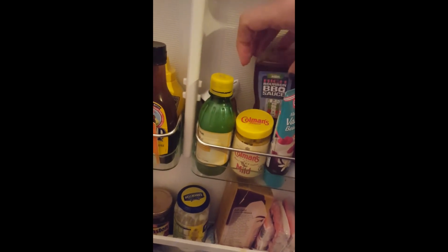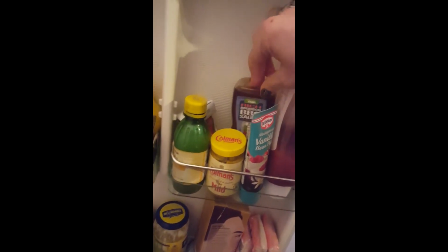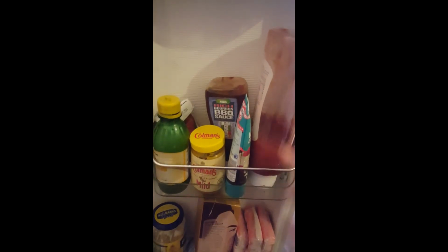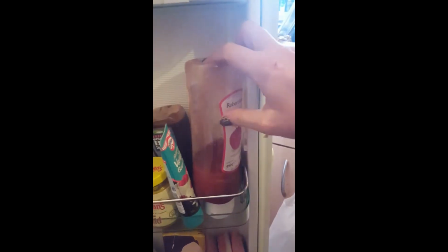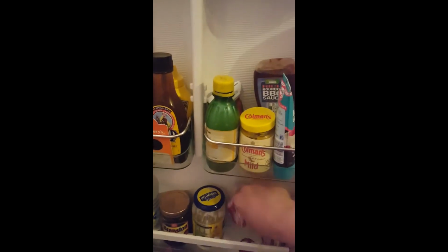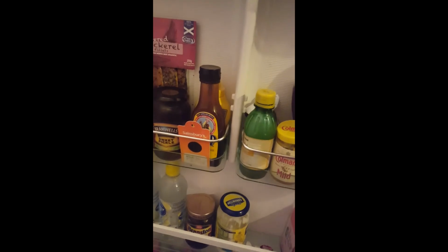Is this barbecue sauce? Yeah, barbecue sauce. We don't use this one now. Now we use the Crucials barbecue sauce, but that probably needs throwing out actually. It's been in the fridge for a while. Ketchup. Rufus likes his ketchup. Again, we don't tend to syn it, because a little bit of ketchup, an extra 1 syn for the amount of ketchup that he has on his dinner, it's not really worth worrying about.